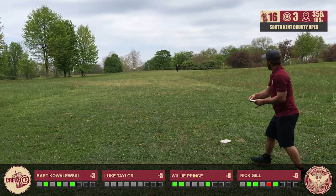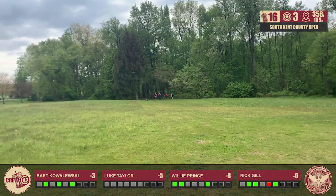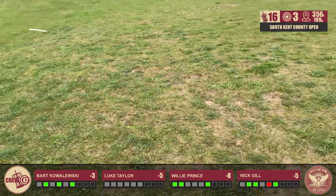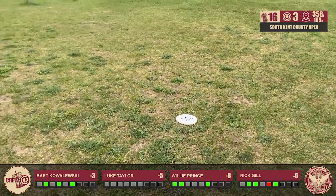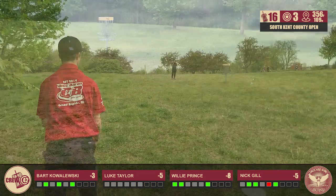Yeah. So for me, it's just a full fairway for me. That's the best way for me to play it. I think that's the best play too. Anytime I try to throw the fast disc, the TL3, yeah, it just hyzers out like you said.